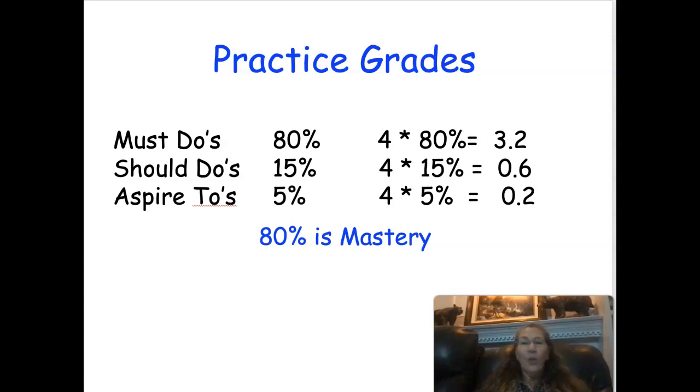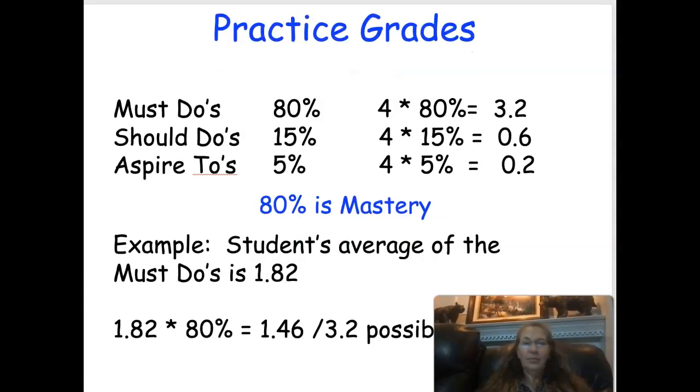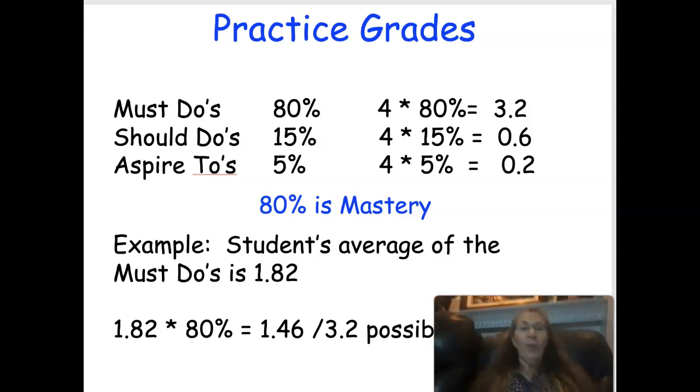If we look at a breakdown of the 4-point scale using these percentages, 80% of 4 is 3.2 points. So when I'm calculating the practice grade, a student can get 3.2 points out of their total practice grade from the must-dos. Here's an example of how that would be calculated. If a student's average on the must-dos is 1.82, you take that times 80%, and that gives them 1.46 out of 3.2 possible points. Their average is taken from all the must-dos that we have.